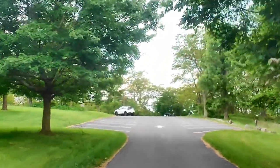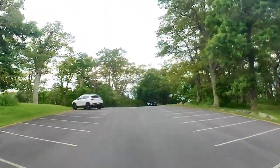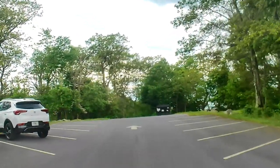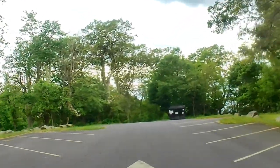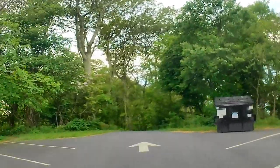Skyline Drive is well maintained, with many things to do and see. There are many overlooks, trails, trailhead parking, campgrounds, visitor centers, picnic areas, wayside stores, and on the northern half there are two resorts, Skyline and Big Meadows.